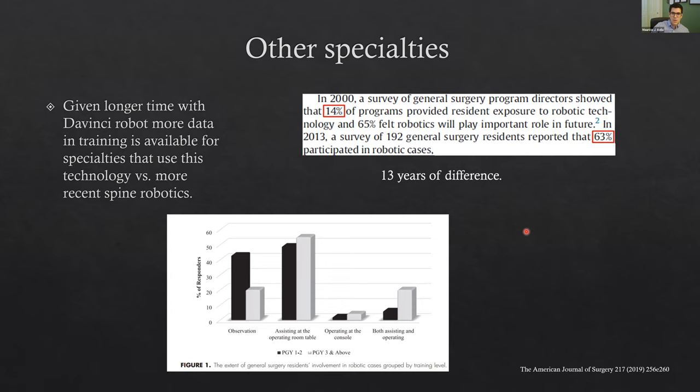So for example, in a survey in 2000 of general surgery program directors, 14% were using robotics. 13 years later, 63% were using robotics. So in 13 years, you can see there's a big jump in the use. And then you look at the residents, right? The darker one is the PGY1-2, and the lighter one is PGY3 and above, who are usually the senior residents who would be using the robotic in general surgery. But the issue is here: it's either observation or assisting, but very few actually operating. So that's something to keep in mind.